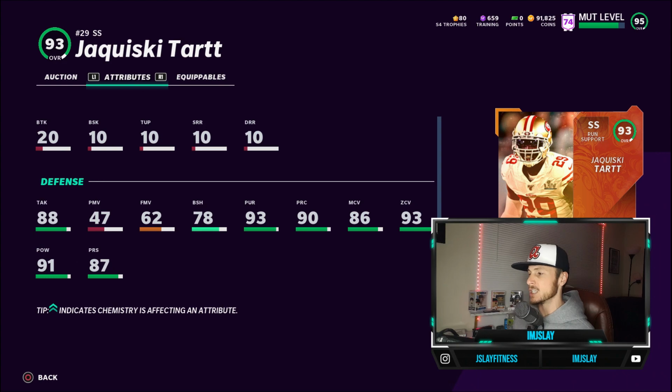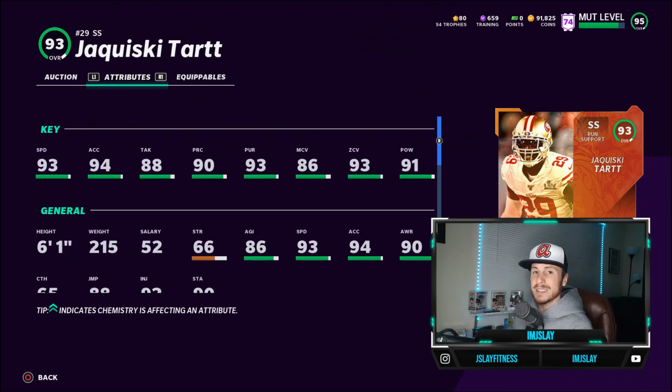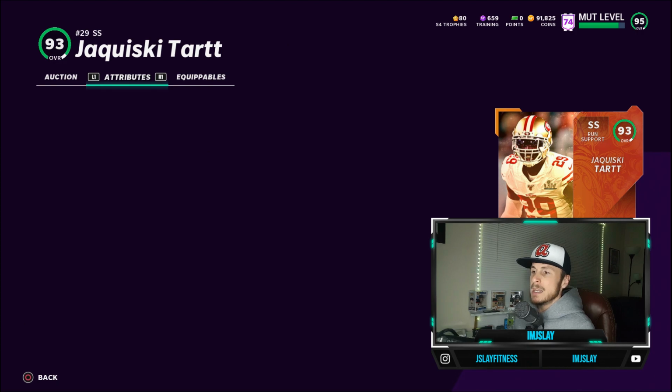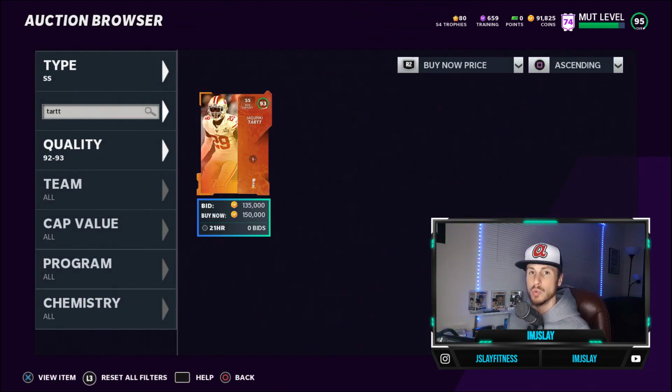The 78 block shed is pretty solid. But other than the speed, right, you can see Khari Willis' stats are pretty much on par with this one right here. Tartt is a little taller, but other than the speed, Khari Willis is a pretty solid option, and that's why he comes in at number 2.